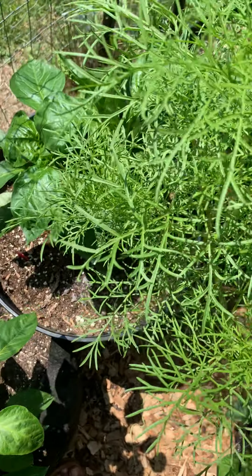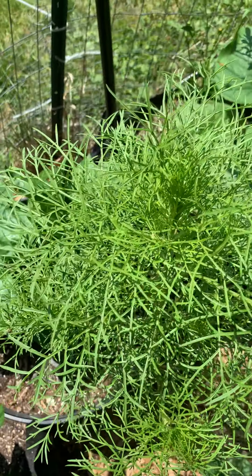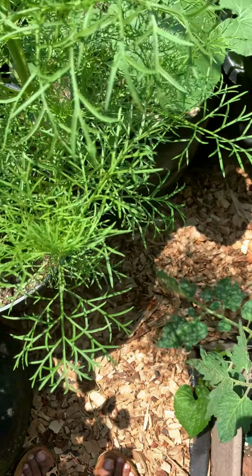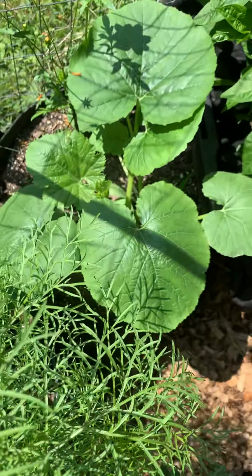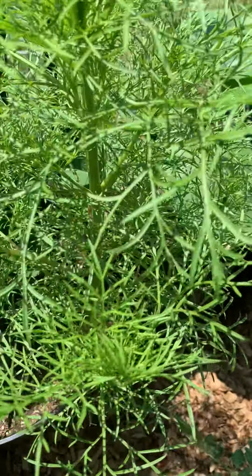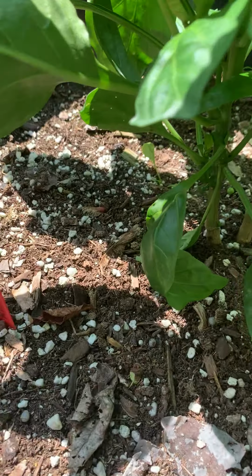Here is another Cosmo grown from seed. I don't know the variety yet since it's not blooming, but it is lush and very healthy and very tall. This is the big red pepper.